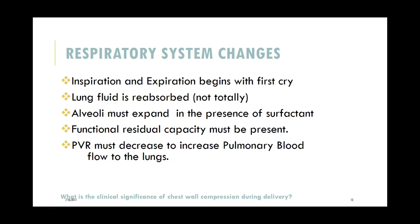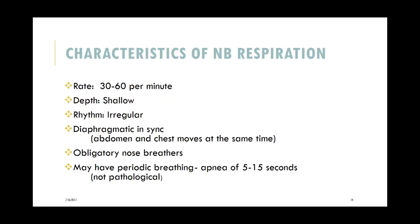So for C-section babies, that squeeze doesn't happen, and they may have more fluid present and need a little more respiratory help because of that. Just something that we have to remember as nurses.